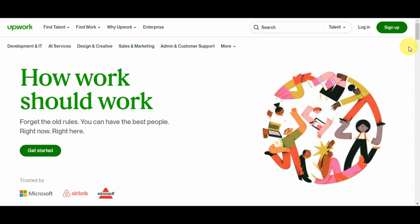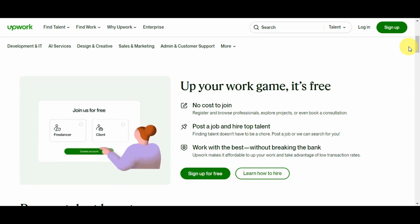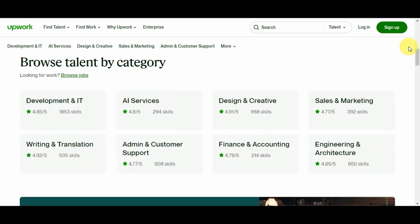Freelancers always go to Upwork due to its extensive client base and diverse job offerings spanning various industries. The platform provides an avenue for freelancers to access global clients seeking a wide range of skills, granting them flexibility to choose projects that align with their expertise and schedule.